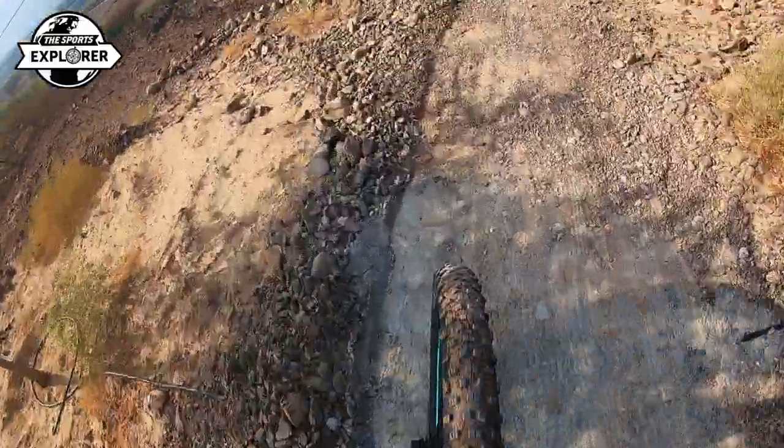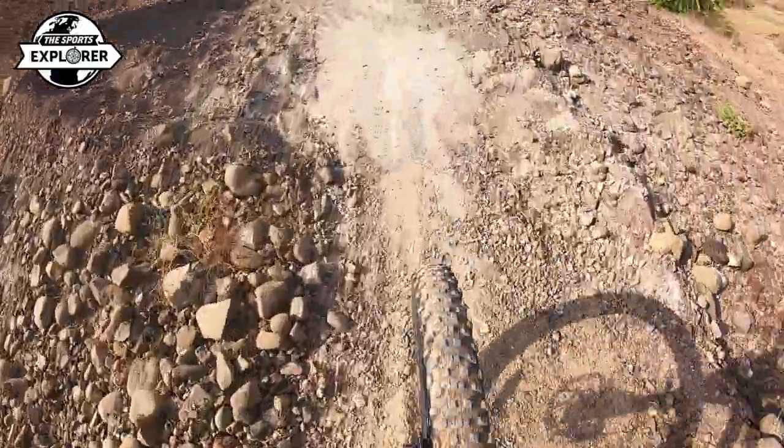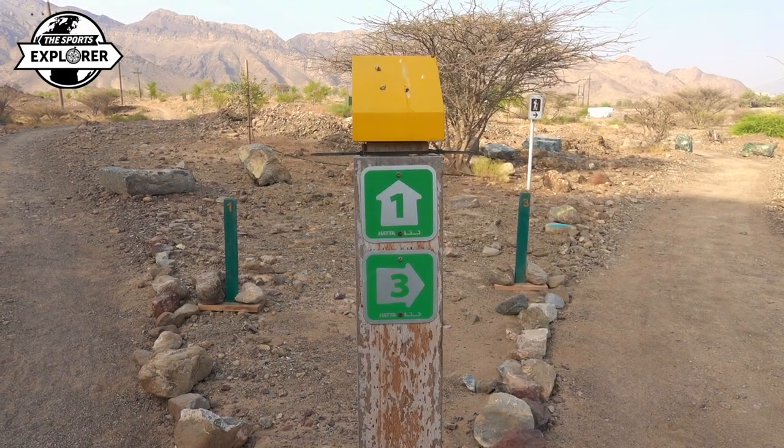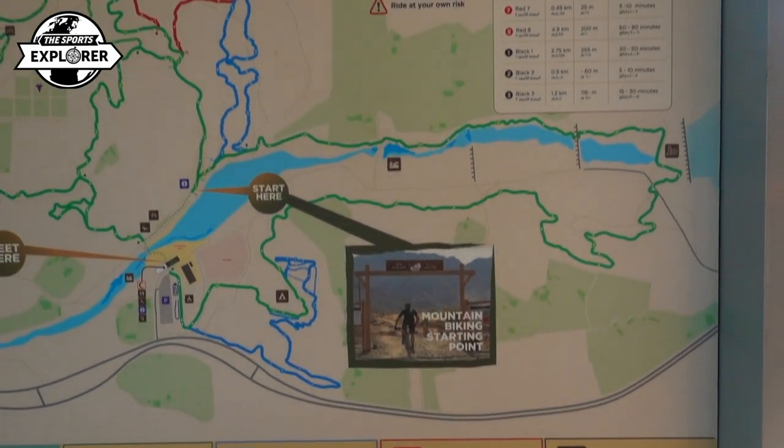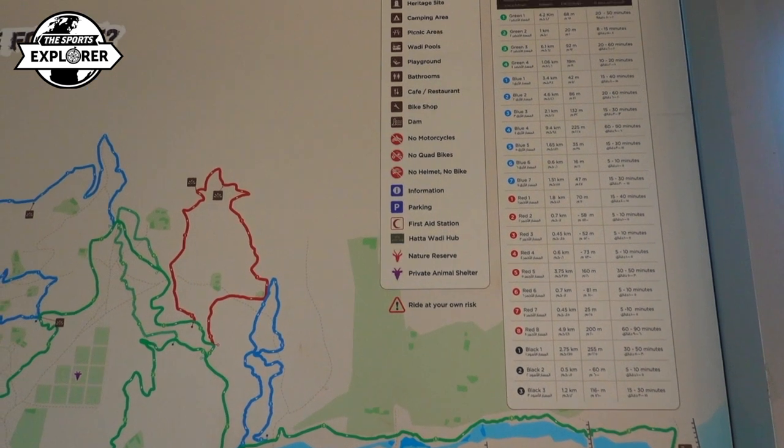All the trails around here are really easy to follow. They're coloured and also numbered as well, but it is important to remember they all are one way, so don't double back on yourself. But it is great, if you've got your own suitable bike, then you can just come here and ride around these mountains for free.